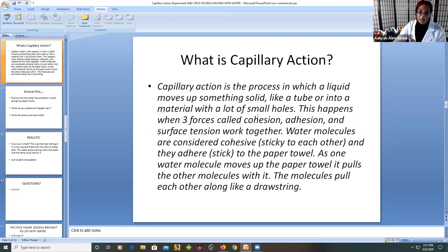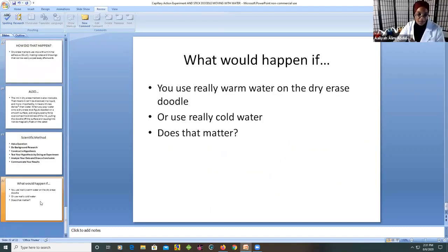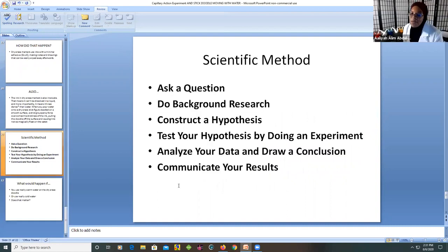So that brings me to something that I have here. Where is it? At the very end, oh, there it is. Using the scientific method: ask your question. That was a great question. You all have had some great questions. Do some research, like the paper idea. Do research about what paper is made of. Can I do this? Then construct a hypothesis. A hypothesis is an educated guess. So you are now educated because you did your research.